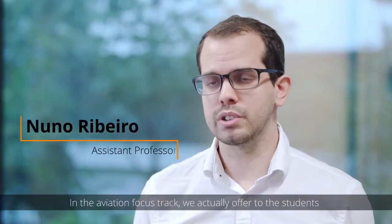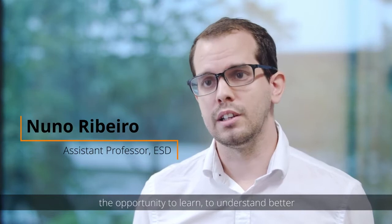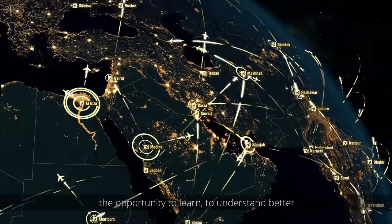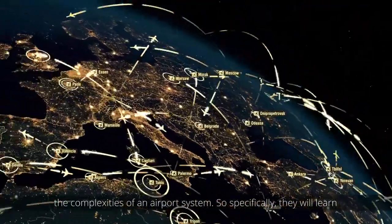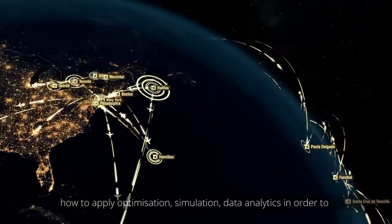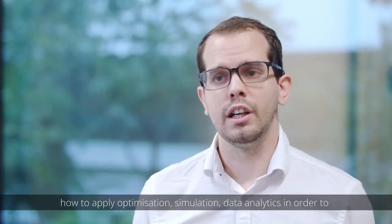In the aviation focus track, we actually offer to the students the opportunity to learn and to understand better the complexities of an airport system. So specifically they will learn how to apply optimization, simulation, data analytics in order to make decisions in the airport environment.